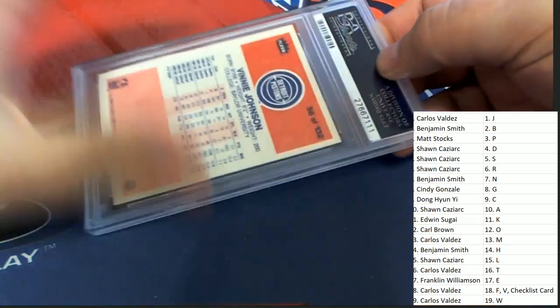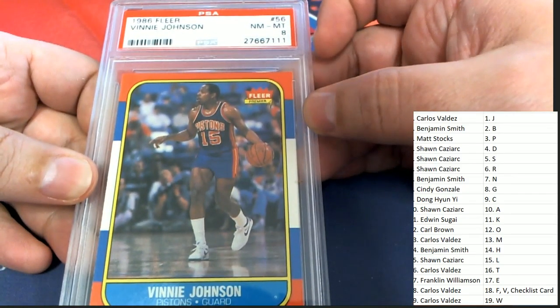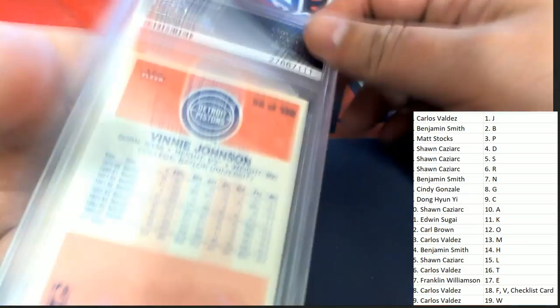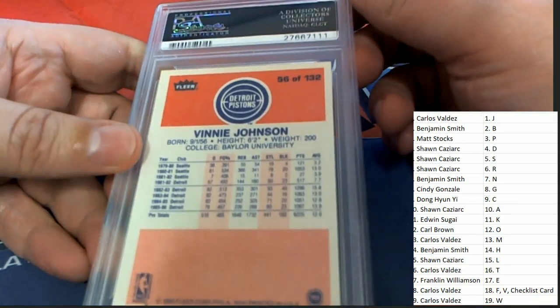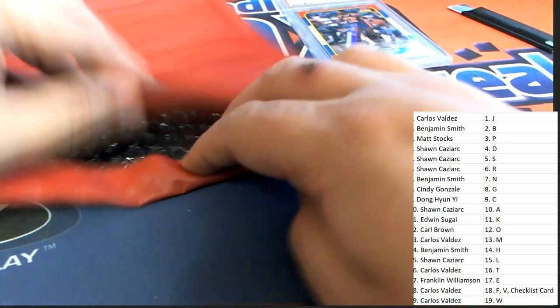What do we have? A Vinny Johnson comes out, graded an 8. Old school Pistons. Vinny Johnson. Congratulations to letter J owner Carlos V. And no Jordan ticket qualifier in this one.